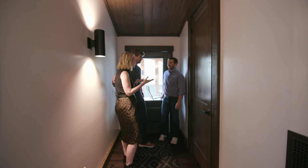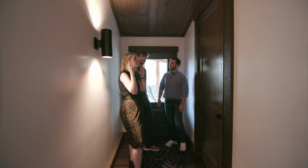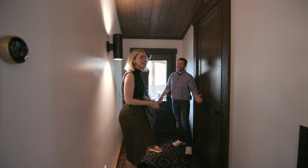So one of our other favorite entertaining spots we call the tree house. It's a room where you can see the view from all around. A tree house? Yeah. Okay, let's check it out.